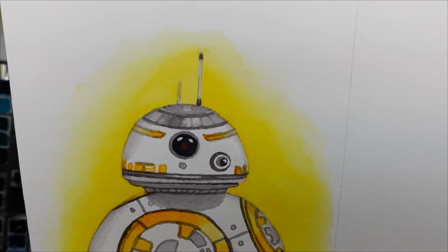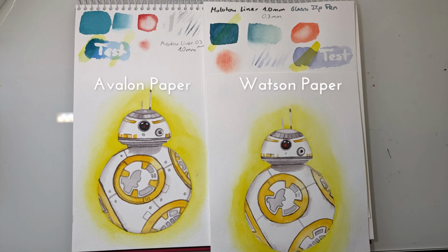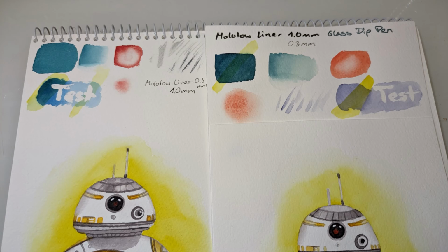Let's look at the two BB-8s on our watercolor papers side by side. On the left side is the Avalon paper, the last paper that we tested, and on the right side is the Watson paper. I can see clear differences in the lifting and in how smooth the gradient to white is. Also, the difference in the appearance of the 1mm liner is quite striking.